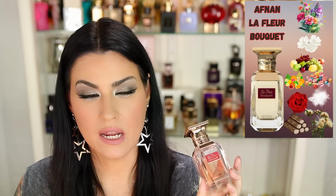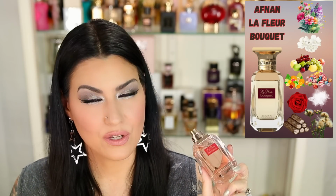All right, a perfume that I really like a lot. It's a very strong like to a love. I definitely don't want to declutter it, but I just didn't wear it as much as I thought I would. This is by Afnan and this is La Fleur Bouquet. It's really pretty. I really like this one. If you like fragrances like Ex Nihilo's Fleur Narcotique, but you want something a little sweeter, this one's sweeter. This is definitely one to try out, and this is like $30.